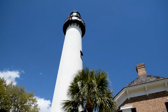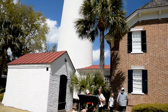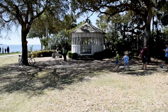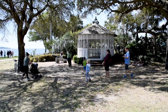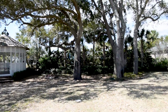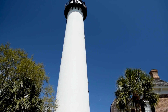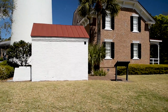So I give you another nice shot of the lighthouse there. And then here would be the gazebo. See a gentleman taking a picture there with the gazebo as if he's getting ready to fire it off. Alright, let's go see if we can find our way up to the top of the lighthouse.